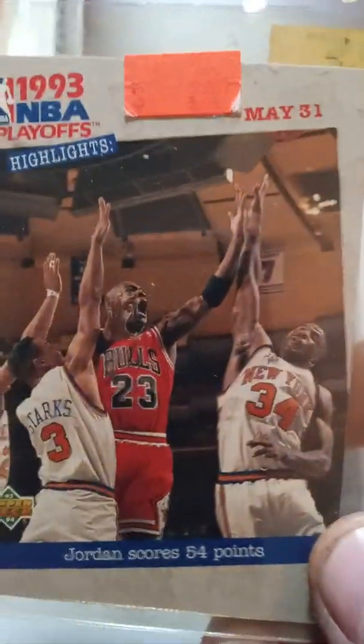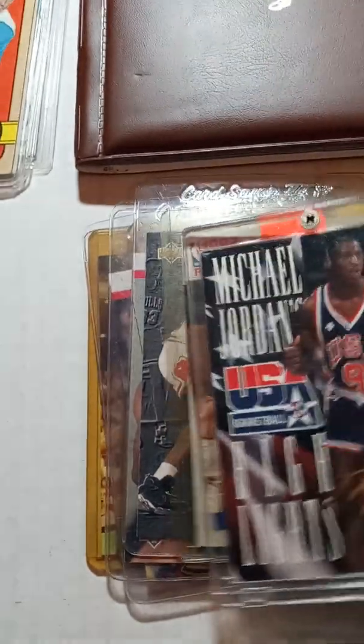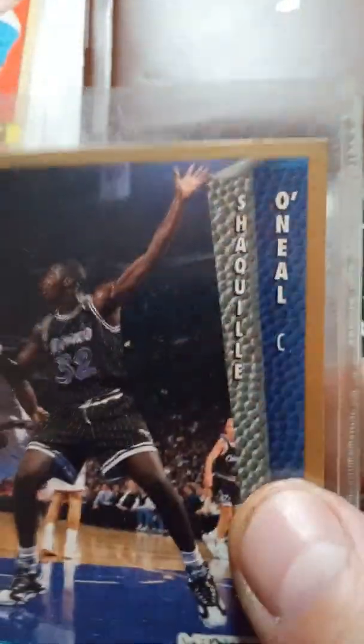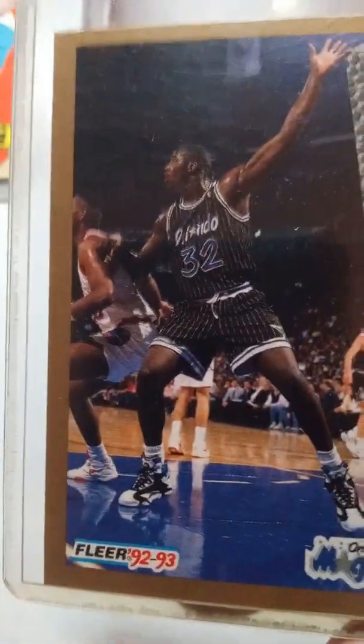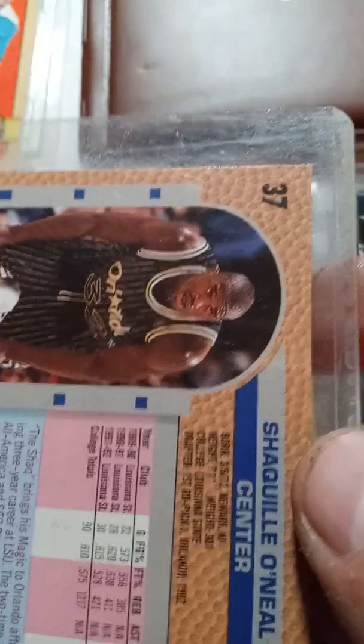Another Jordan there, and a Jordan highlights Team USA card. So Jordans are great, but these aren't very expensive Jordans. And then this one here is another Shaq rookie. This is a 92-93 Shaq rookie from the 92-93 Flair. So that's a nice looking card, and it's in good shape. That was a good one, a good pickup. So that was kind of what else was in it.